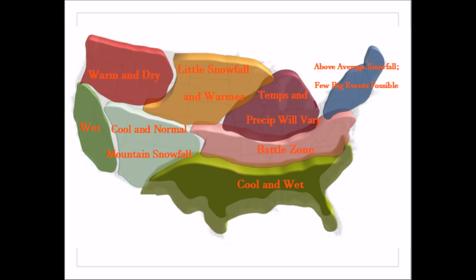Up in the northeast sector up here, from Maine down to Pennsylvania, we have above average snowfall and possibly a few bigger events like blizzards coming up through as northeasters. So we'll have to watch that. And then across the southeast through Texas and New Mexico, it'll be cool and wet. So it'll be a very wet winter across that area. So I guess that could be good for Texas, but they're about to get a bunch of rain anyways. This is October 21st right now, so they're about to get a bunch of rain from a tropical disturbance.